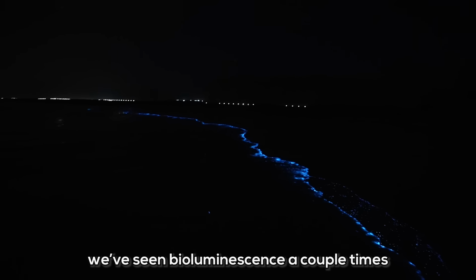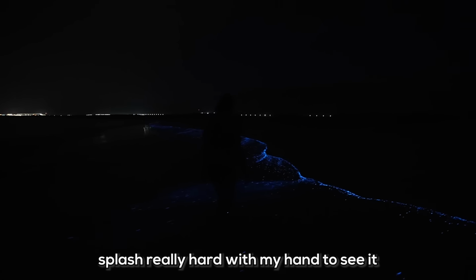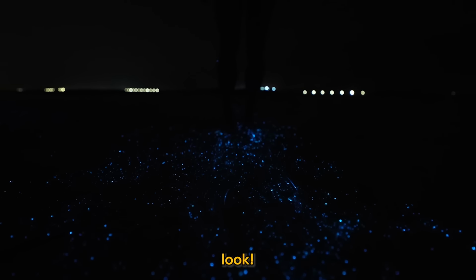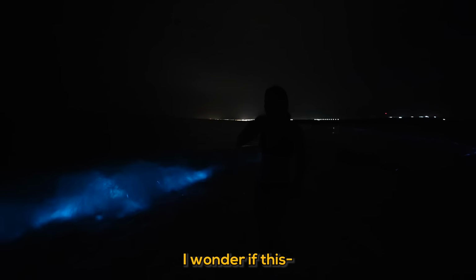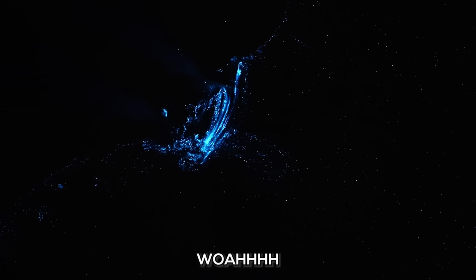We've seen bioluminescence a couple times at this point in our lives, but I've always had to go in the water and splash really hard with my hand to see it. It gets even brighter when you step on it. Look. It's like stars on the ground. All right, let me see the bottom of your feet. Oh my god. That was a good one. This is so magical. Whoa.